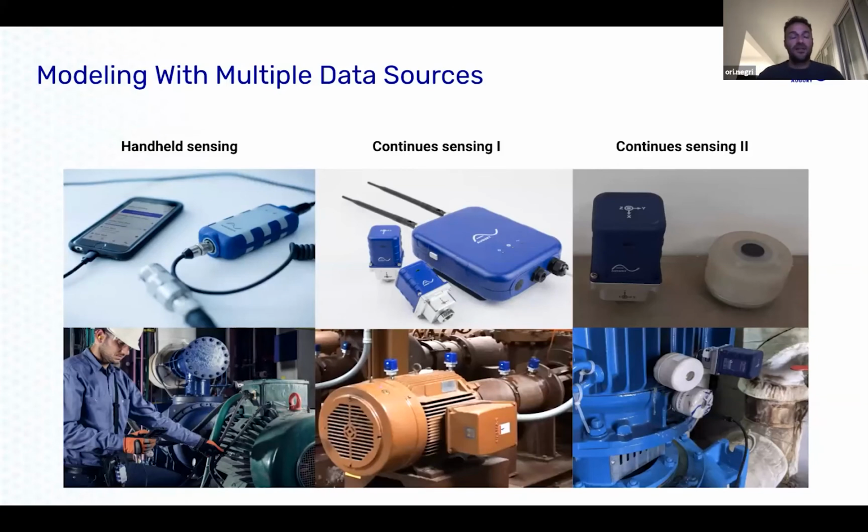Now, it probably won't surprise you, but the main reason for the degrading performance is that even if the sensor inside this sensing unit is the same as this sensor, at the end of the day, the mechanics around it are different, and therefore the acoustic transfer function will be different. It will have a different resonance response, the orientation might be different, the transfer function of the connection might be different, and it can change the vibration dramatically.